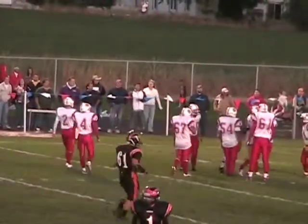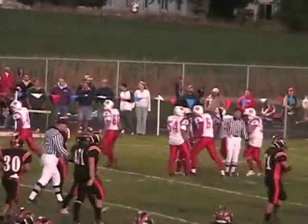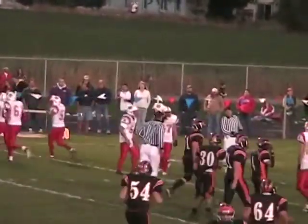Ball rolls dead on the 22-yard line. First and 10 for the Grizzlies.